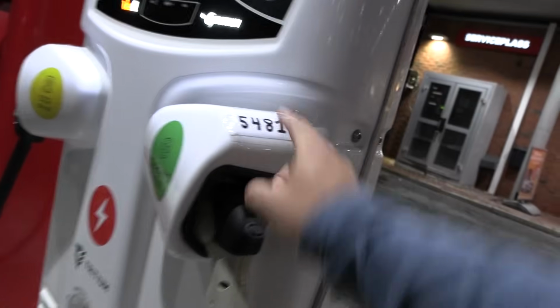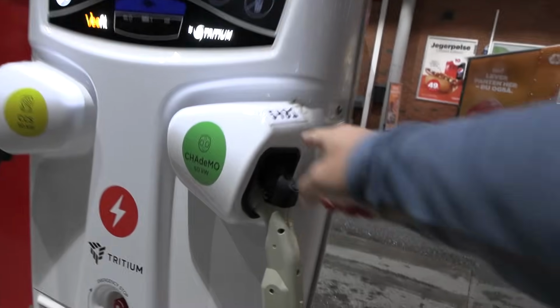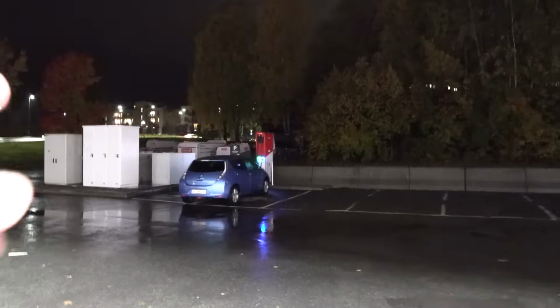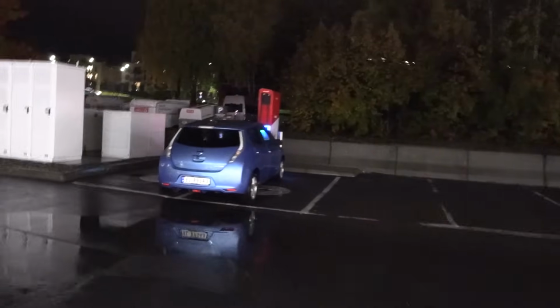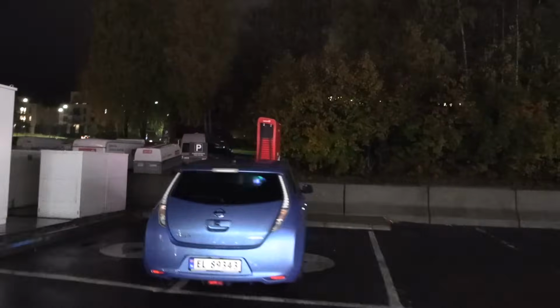Wait, maybe I could use this one. Yeah, it was just laying down here, man. Let me just put it back. But I'm not sure. Some people claim that this one is kaput. But okay, we're using the hypercharger over there. Fortunately, there's one CHAdeMO we can use.